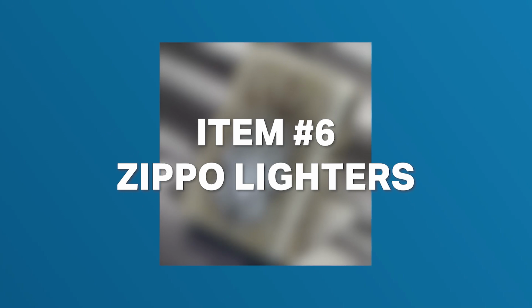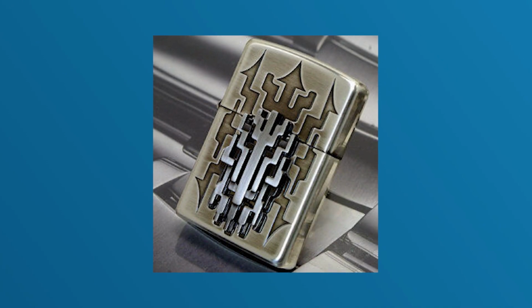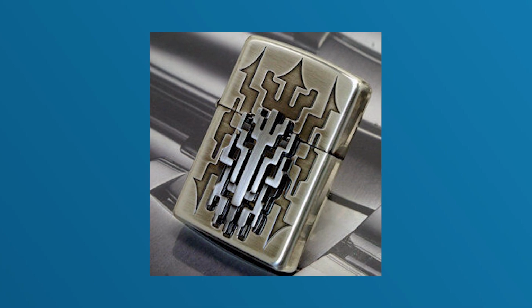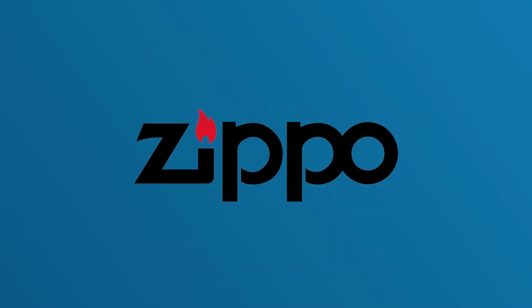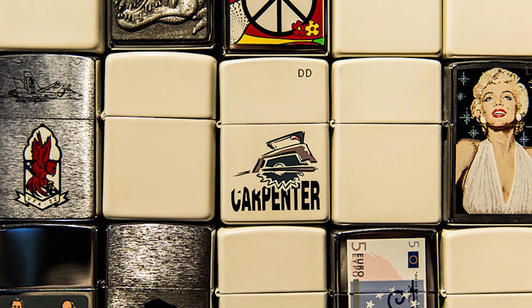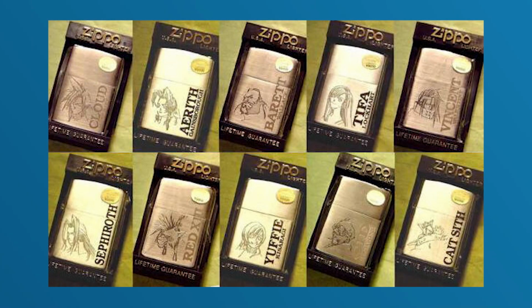The next piece of merchandise on our list is quite different from the others mentioned, as even though it started out as a specific one-game brand collaboration, it has since grown to become a multi-game promotional initiative. For the Japanese launch of Final Fantasy VII, Square teamed up with Zippo, an American manufacturing company known for their lighters, and they were commissioned to release an exclusive set of Final Fantasy VII themed lighters.